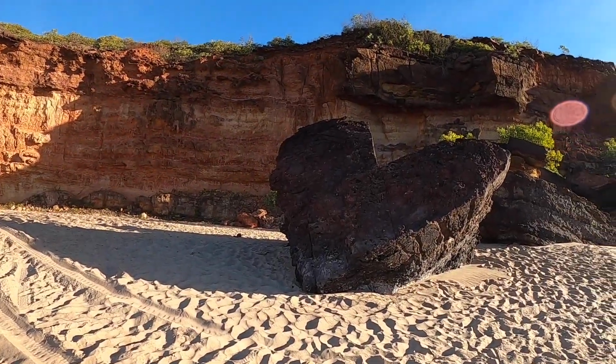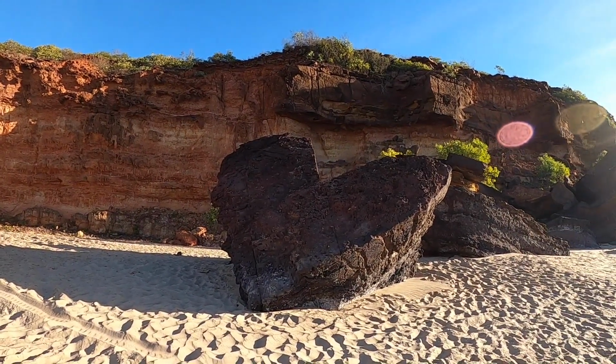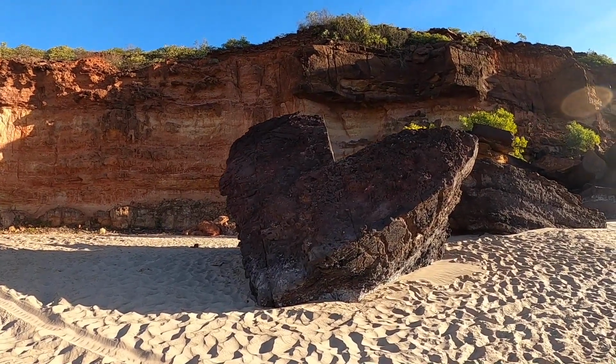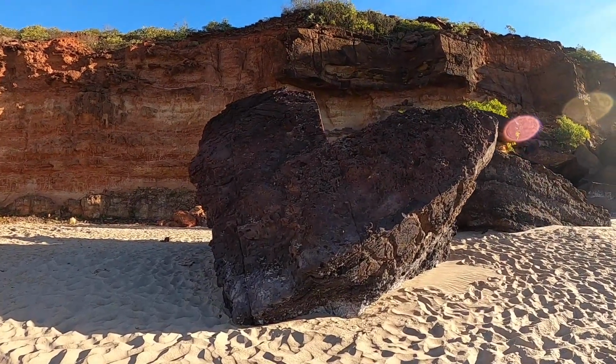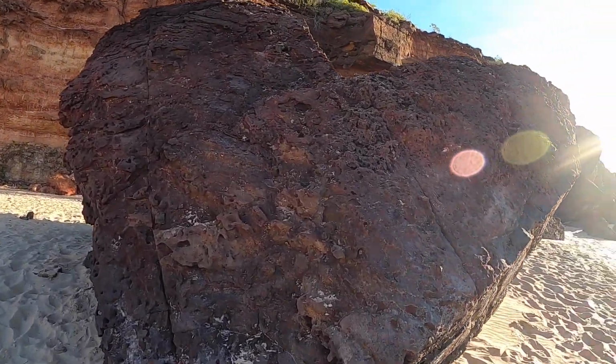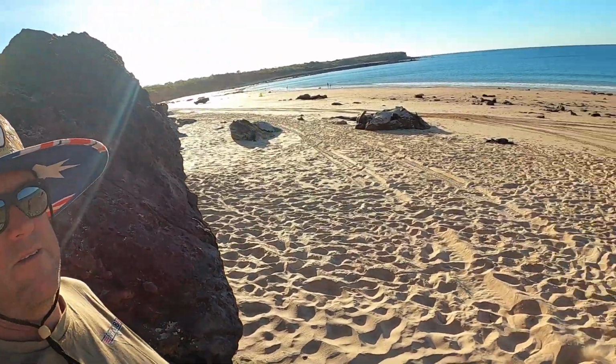A few hundred metres walk down the beach from where we're camped, and you come to the Love Heart Rock, which you can see here in front of us. Perfectly shaped. The thing is quite big. I'll walk up to it so you can see how big it is. Oh, there we go. Let's wait for Katrine.